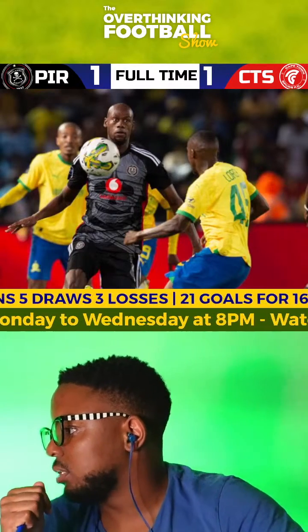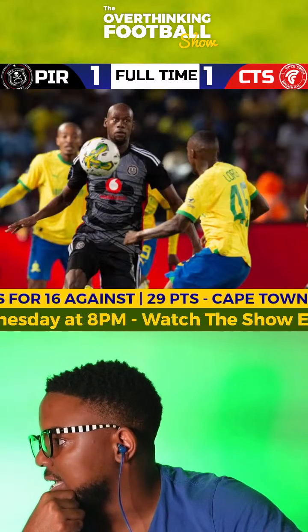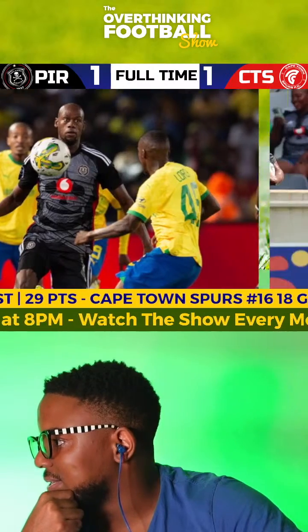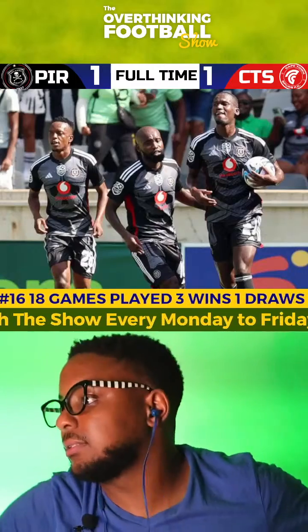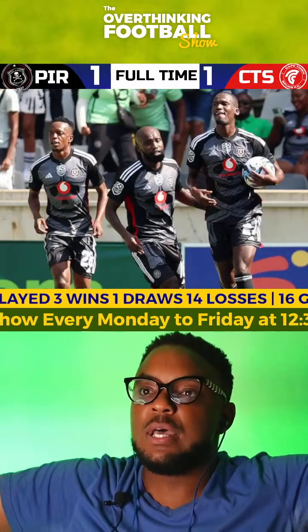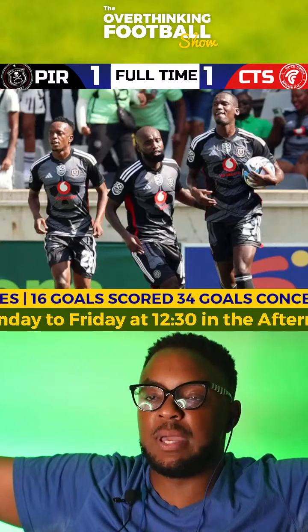Pirates were going to be number 2 on the log, but fumbled. Nah, not a pen. Lepasa forces his leg there. I want them to lose. No, I'm a Chiefs fan, guys. Okay, then I'll just give my thoughts and close. We'll talk about the game tomorrow and preview the Soweto derby as well.